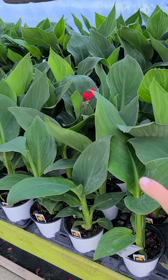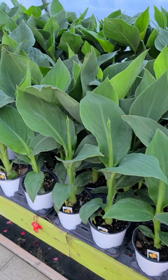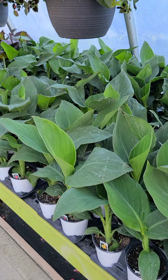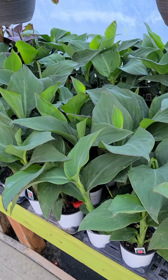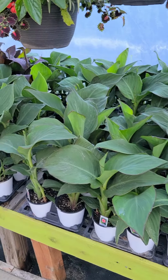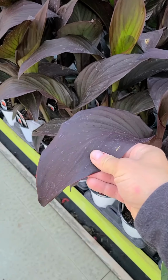Awesome Canova cannas. So these are seed-grown cannas that really blow up quick and just put on a great show of color. And we have these in both yellow, pink, and this scarlet. And that's a great value on these plants.